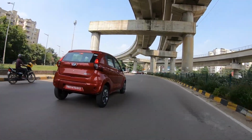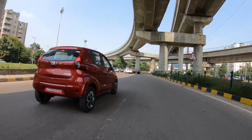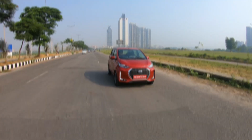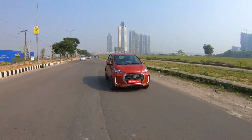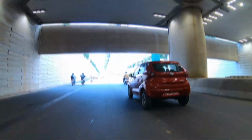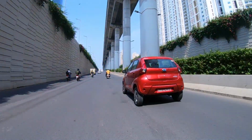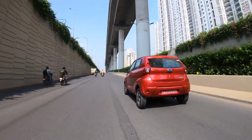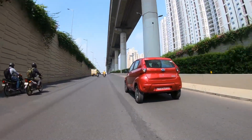Overall though, I am quite pleased with the performance, because if you consider the price, if you consider everything, I think the performance is more than adequate and quite sufficient for a car of this segment and at this price point. And what I also like about this car is that fuel efficiency, what buyers claim, is usually quite good and quite high, and that's something that most buyers who've driven this car and kept this car in their garage have always claimed to be true.